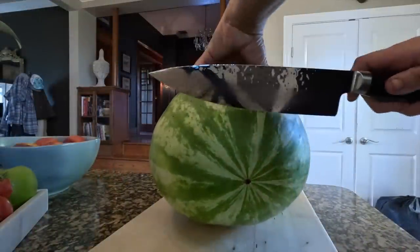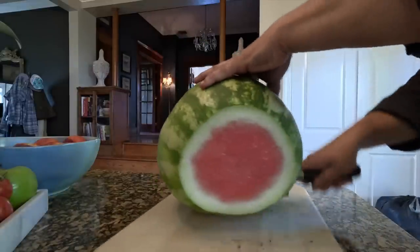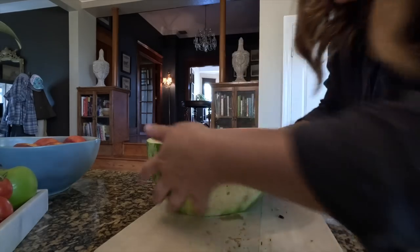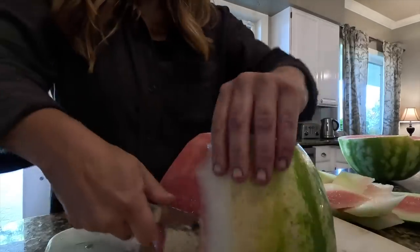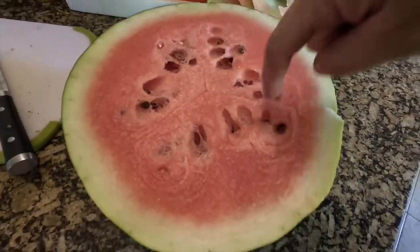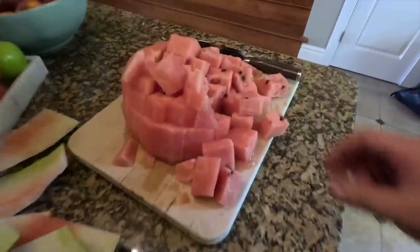Okay guys, moment of truth. Oh, it smells good. It's so awesome when that happens, when you didn't even plant it. Yeah, so if you look in here, this part is kind of not the best. But all the stuff around the outside and then a little bit closer down toward the bottom, you get a little bit more of the good stuff.